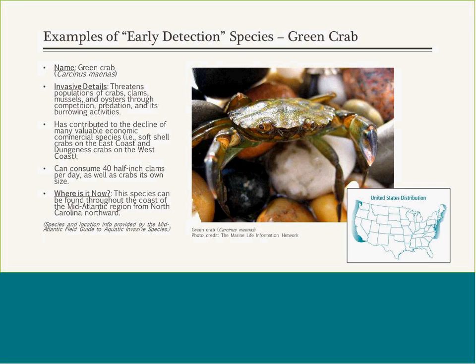You can see there in the United States distribution screenshot that it is found throughout the coast of the Mid-Atlantic region from North Carolina and going northward. So it is nearby. If it's one that is found, we want to make sure that we report it as soon as possible.